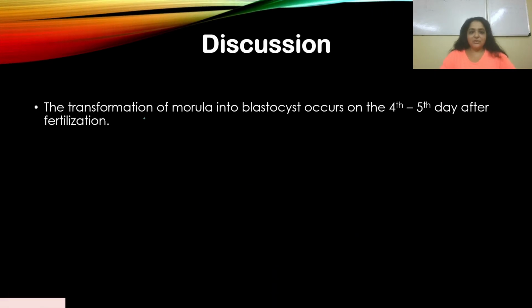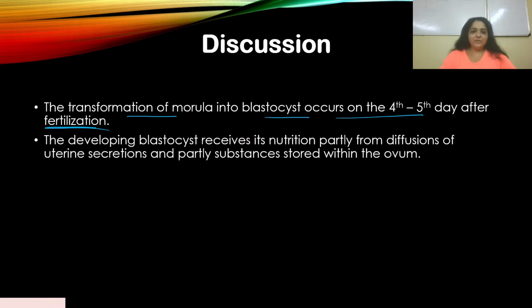So the discussion. The transformation of morula into blastocyst occurs on the 4th to 5th day after fertilization. Now, the developing blastocyst receives its nutrition partly from diffusions of uterine secretion and partly from substances stored within the ovum. So when the blastocyst is still there before implantation, it is still receiving nutrition because it needs to survive, right? It receives nutrition partly from diffusions of uterine secretion in the uterus, and partly from substances stored within the ovum.